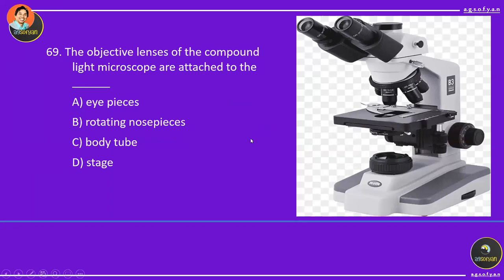The objective lenses of the compound light microscope are attached to this part of the microscope. It is called a rotating nose piece or revolving nose piece because it can be rotated to change the objective lenses.